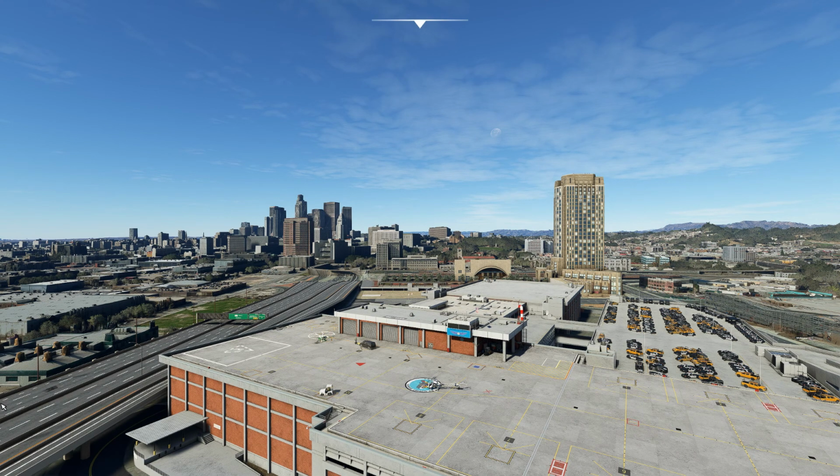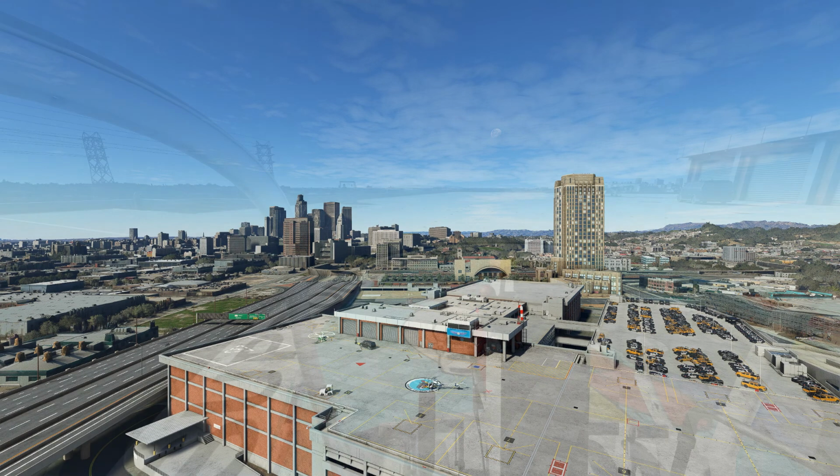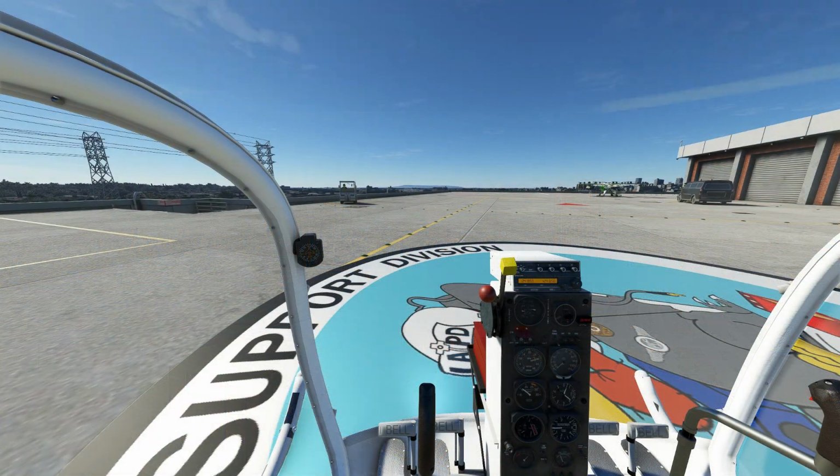It's about 10:20 in the morning. I've set ordinary clear weather, so you get to see. We take off and head down to LAX and have a look at LA as it exists below us from about 800 feet. Okay, so let's get going.